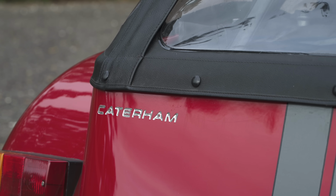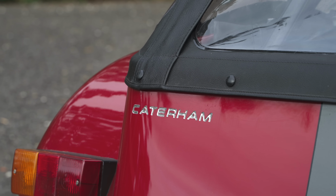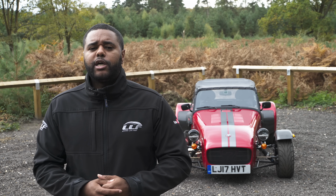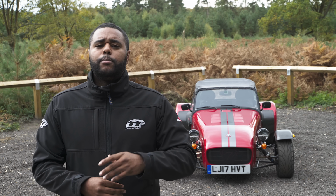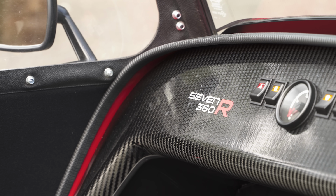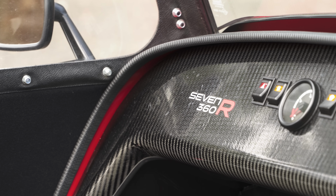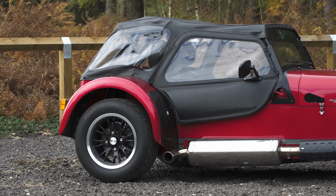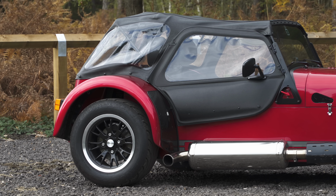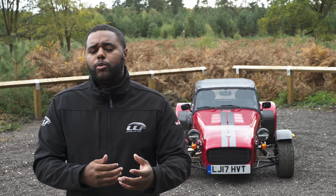For those of you that don't know, if you do purchase a brand new Caterham 7 from the factory, you can choose the S-Pack or the R-Pack. The S-Pack is the more daily drivable Caterham. I wouldn't say any Caterham is a good daily driver, but if you are planning to use your Caterham as a daily or just a little more regularly, I would definitely recommend choosing the S-Pack. With the S-Pack, you get a few more creature comforts.